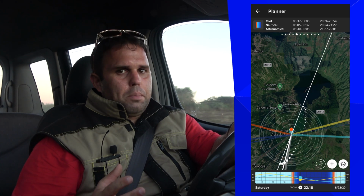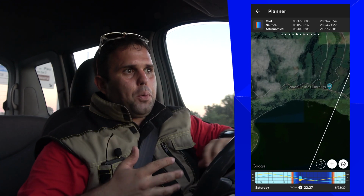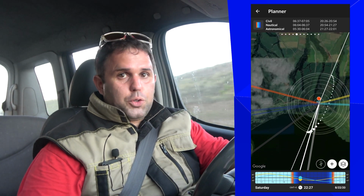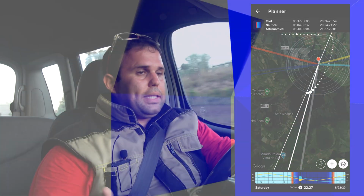I found out on Google Maps that it has a viewpoint on the opposite side of the lake from the viewpoint that I actually know, and I'm gonna go there tonight. I've never been there, I have no idea what is gonna happen when I make that photo.